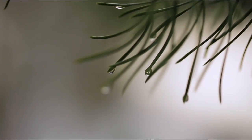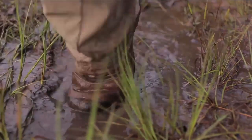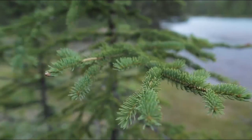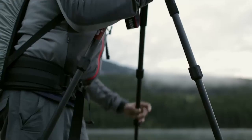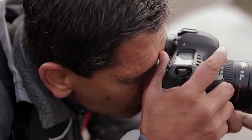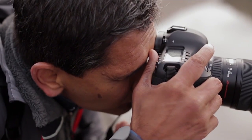A good photographer can get an amazing shot when conditions are right. A great one can get amazing shots in any light, at any time, no matter the weather or the location. And what separates the good from the great? Field work. No doubt about it.